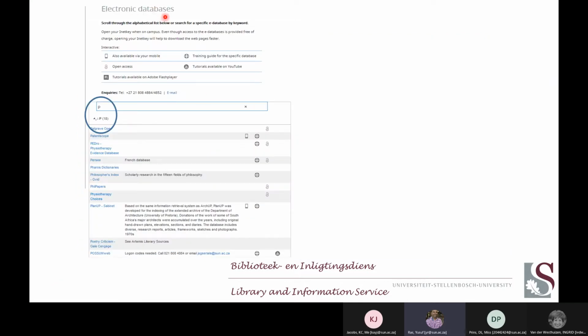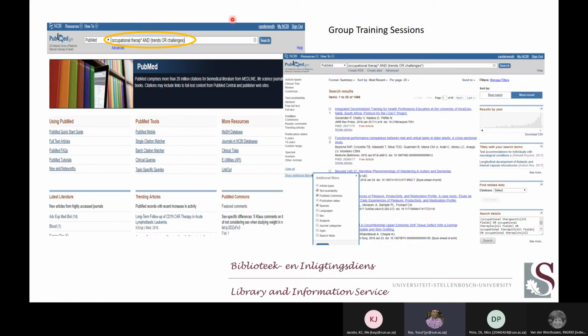Then if you go to the electronic databases, in this case, I'm clicking on the P for PubMed. PubMed is the biggest database for the health sciences. There are other databases for medicine and health sciences that you can use, but PubMed is basically the biggest. This is the PubMed page where you can search. We also offer group trainings for this literature searching. If you don't know how to search, you can request a group training session and we'll show you how to do your searches on PubMed or any other database that you want to search.